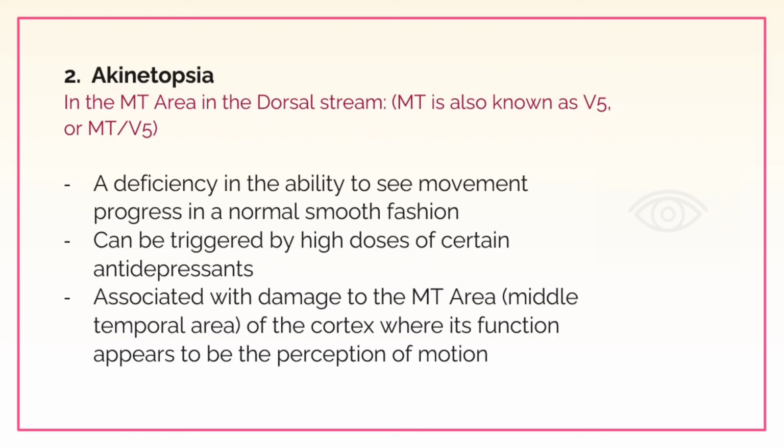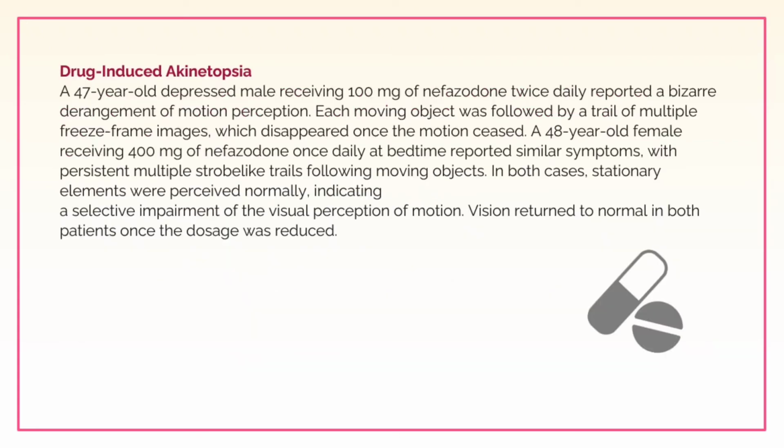So if the fusiform area was responsible for activation of specific faces, the MT area, or the middle temporal area, its function now appears to be the perception of motion. 95% of the neurons of MT respond to specific directions of movement and little else. Also, each MT neuron has a large binocular receptive field, allowing it to track movement over a wide range. As mentioned, akinetopsia may be triggered by high doses of certain antidepressants.